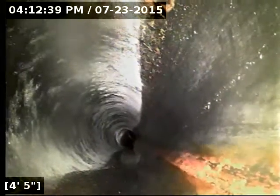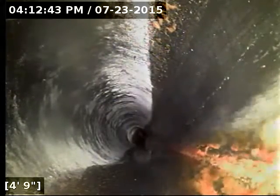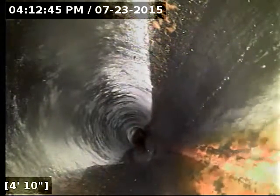And here at 4 feet, it transitions over to 4-inch ABS pipe. Everything's looking good so far.